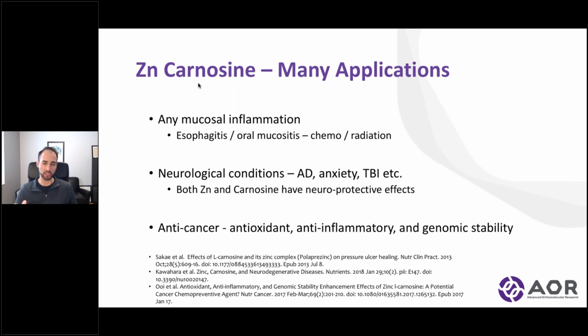Specifically for neurological conditions, I mentioned carnosine does have neuroprotective effects. It is a common neuro antioxidant. It's found in many neurological protocols. So I really enjoy the zinc carnosine double whammy because you're getting the benefit of both ingredients rather than just doing straight zinc and then having to find carnosine itself. And carnosine, to be honest, doesn't really get the proper focus and often is overlooked for other more well-known antioxidants and anti-inflammatory botanicals.